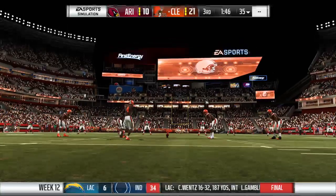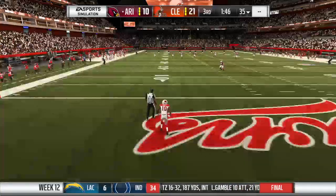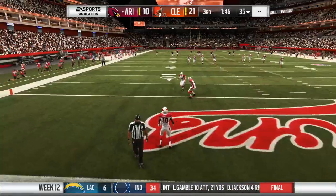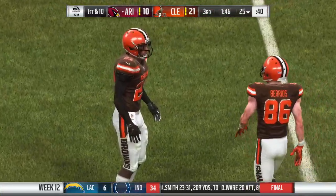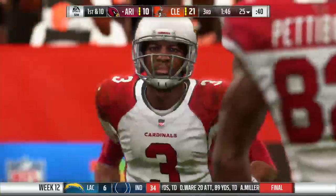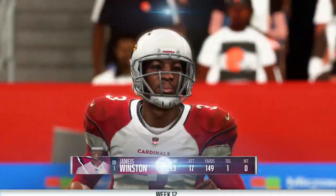Elliott now to kick this one away. And they will not get a chance to return this one as it's through the end zone for a touchback. Arizona getting ready to go as they take the field.